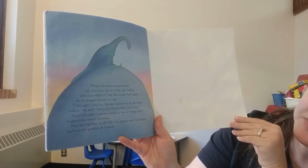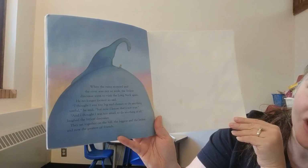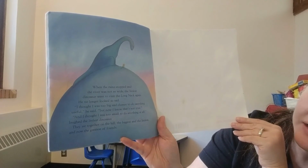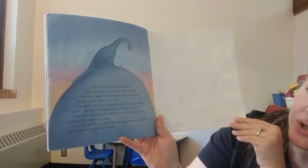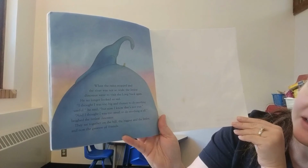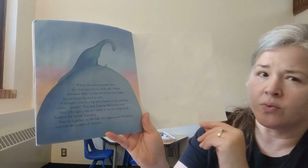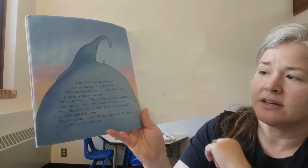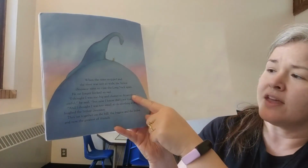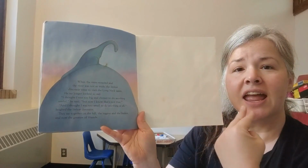When the rain stopped and the river was not so wide, the littlest dinosaur went to visit the long neck again. He no longer looked so sad. I thought I was too big and too clumsy to do anything useful, he said. But now I know that's not true. So we're going to try a couple of words in that sentence. Let's do thought. Here we go. Thought. And then we'll do anything. Anything.